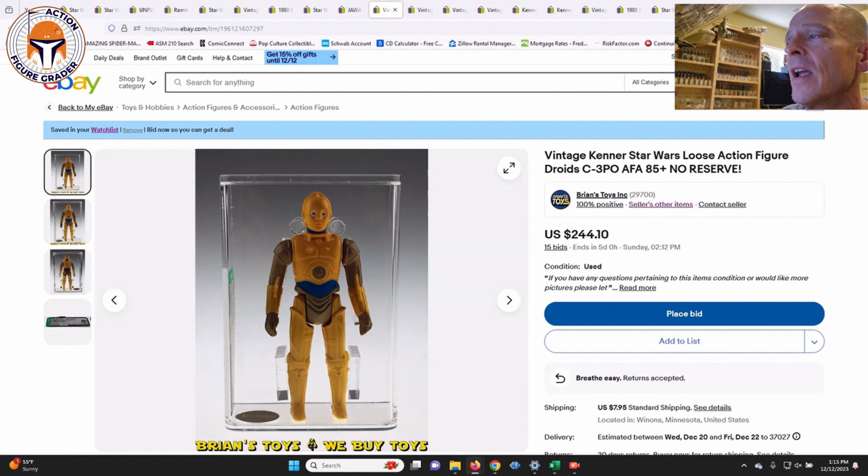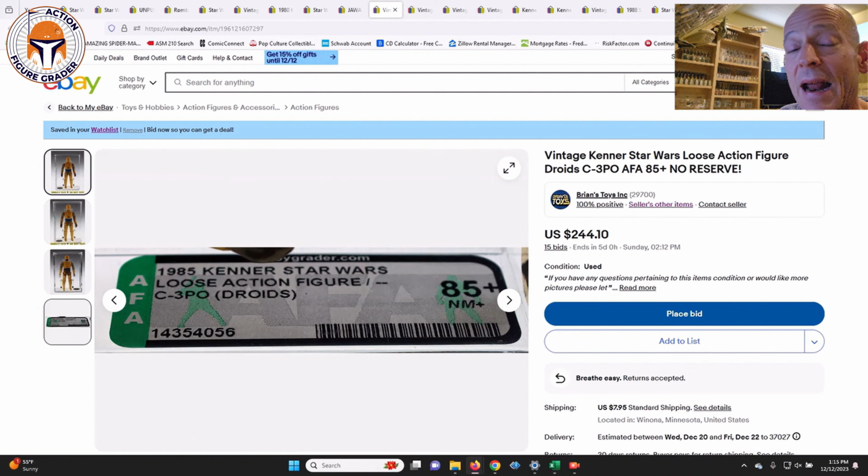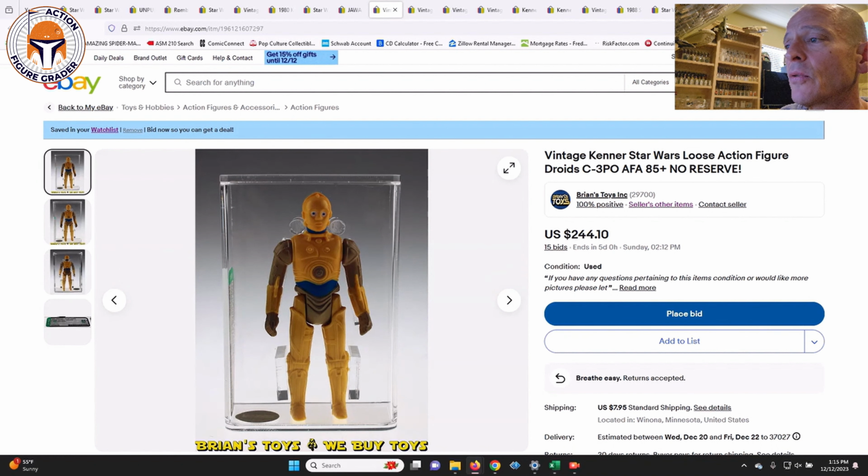Wow, what a stunner. This one's at $244 right now, and again, it ends Sunday. But wow, it's tough to find these in such high grade. $244 is the bid. That one's going to end for a lot of money. I would think $800, $900 minimum for an 85 plus C-3PO Droids figure.